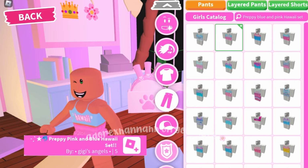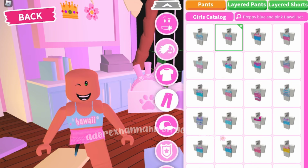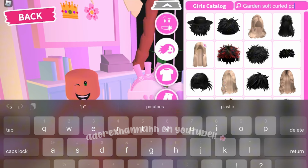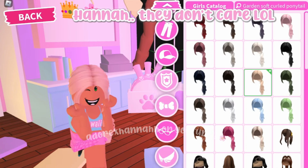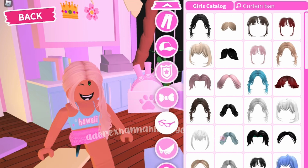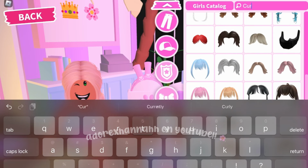This avatar I'm making here is like an old avatar for me. I used to wear this a lot, so I don't know if it's like an old preppy style, but I still find it really cute and I hope you guys do too. And I hope I can find someone wearing this outfit because it'll make me actually so happy inside. This was one of my favorite avatars for so long.